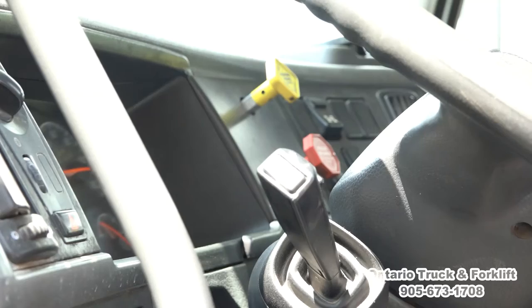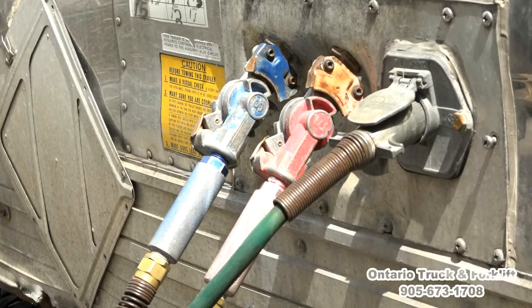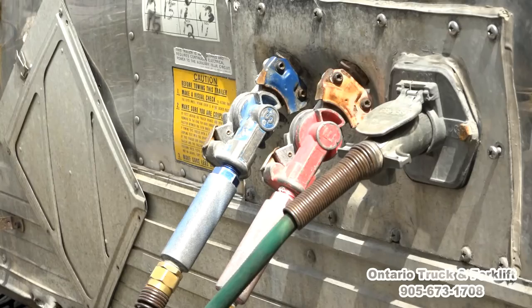Supply line. So we send the supply to the trailer, right? And we're here, there's no air leaking, trailer supply line. And we have a pressure of around 100 psi. Now we have to check the service line. So now we will check the air leak in the service line.